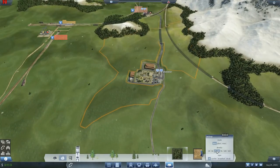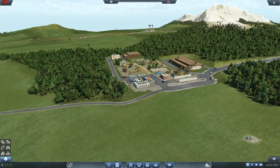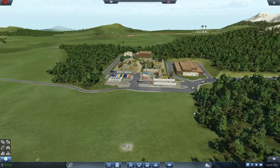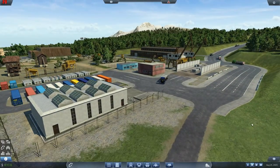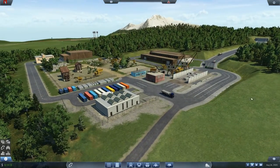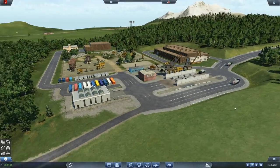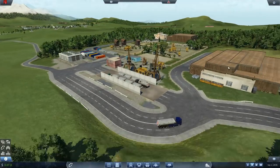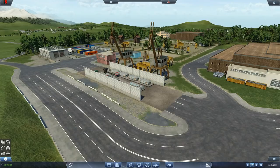I told you I like my trees over the entrance. Look at this. Boom. Now look at that. So, what do we think about that? I don't know what you think, but I think that doesn't look too bad. That looks like so much more interesting. Oh, look at the cranes going. Sweet. Oh, yeah. Freaking loving that.